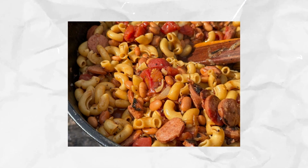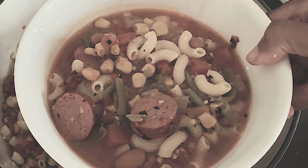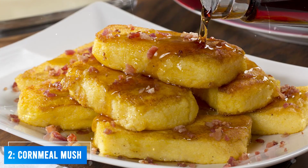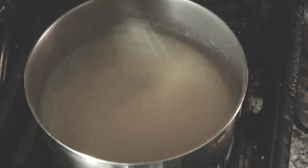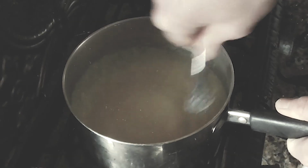Enough to fill the bellies around the table, enough to make a mother feel like she'd provided, and enough to keep a family going for one more day. And sometimes, that was all the victory you needed. Dish 2. Cornmeal mush. There's a quiet kind of poetry in a dish as plain as cornmeal mush, a meal that asks so little yet gives so much.